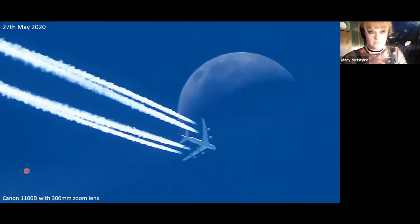And then in May this year, I was just having one of those days when I was out with my camera and saw this 747 heading straight towards the moon. Having never got an aircraft transit in the last couple of years, I've managed to get three that I'm really happy with. This was a Cargo Lux flight that was on its way to Luxembourg, I believe, a transatlantic flight. So yeah, I was really pleased with that.